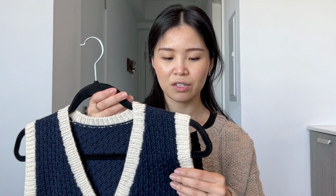I'm not 100% sure since I've only worn it a few times, and this is pretty much fresh off the needles. So in terms of wear, I don't know how it's going to be, but hopefully it is good since this is a good budget-friendly workhorse type yarn. Not super soft, but just soft enough for me, so I'm pretty happy with it.